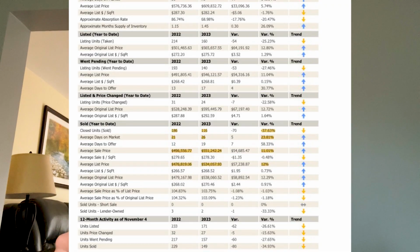The average sale price, okay, Holden, I will say this right up front, Holden is a decently pricey town based off the real estate prices. So the average sale price prior 12 months leading up to November of last year, about $500,000. This year, the last 12 months, $551,000 in the average sale price. So that's an increase of 11% in the last 12 months. We're looking at over $500,000 for the average sale price. So you got to have a decent sized budget to afford this town.